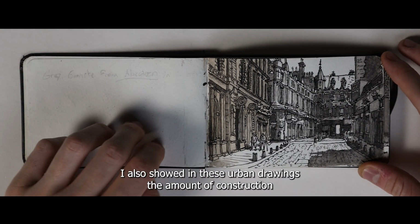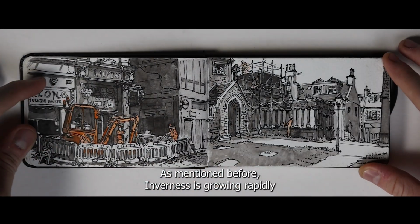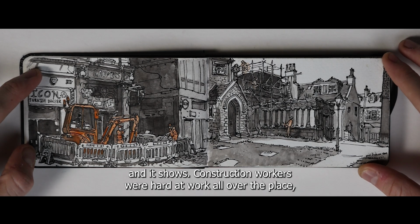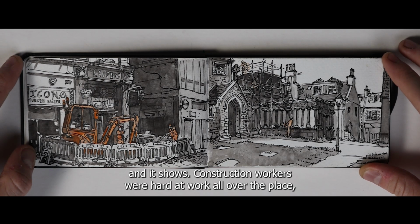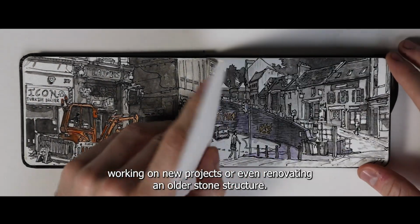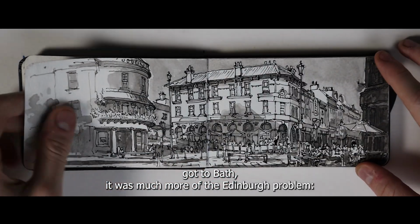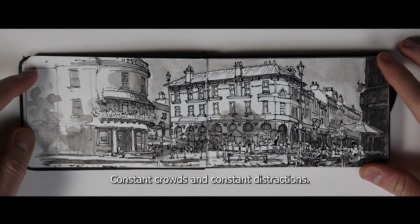I also showed in these urban drawings the amount of construction that was happening in the city. As mentioned before, Inverness is growing rapidly, and it shows. Construction workers were hard at work all over the place, working on new projects or even renovating an older stone structure. Once I got to Bath, it was much more of the Edinburgh problem: constant crowds and constant distractions.